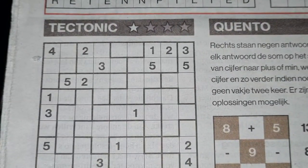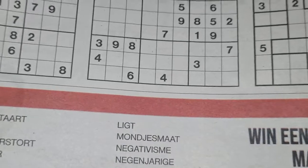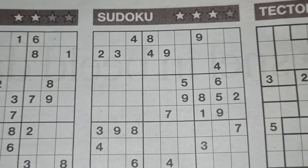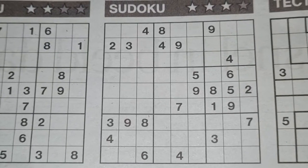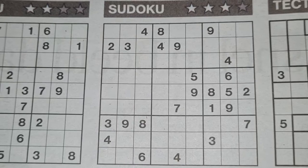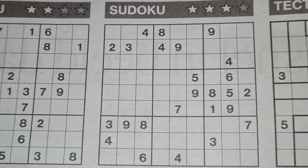Half of them I will solve. These puzzles I'm not interested in. And why half? Because it's too much for me. Time consuming, and I need the same time for uploading it to YouTube. So it will be a day job for me. So half of them, 3 of them I will solve. I will solve the 3 stars Sudoku, binary, and the tectonic with 4 stars.